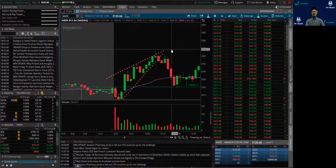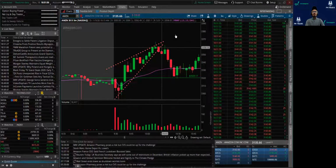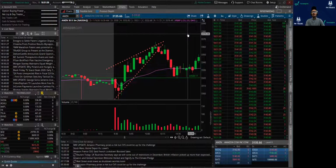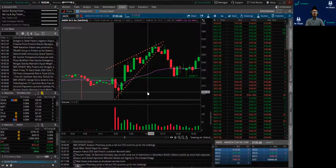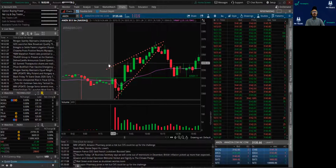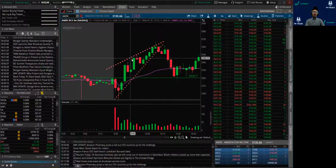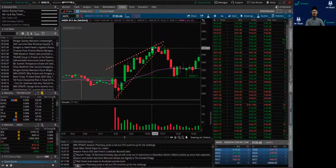But I had this 3370 level in my mind. It was a previous level of resistance which Amazon tested before. So I was looking to trade it if it gets rejected from there. But what I observed was it was actually making a pattern. And this pattern is a rising wedge pattern, where the stock is moving into a tightening range. The range is getting tightened.